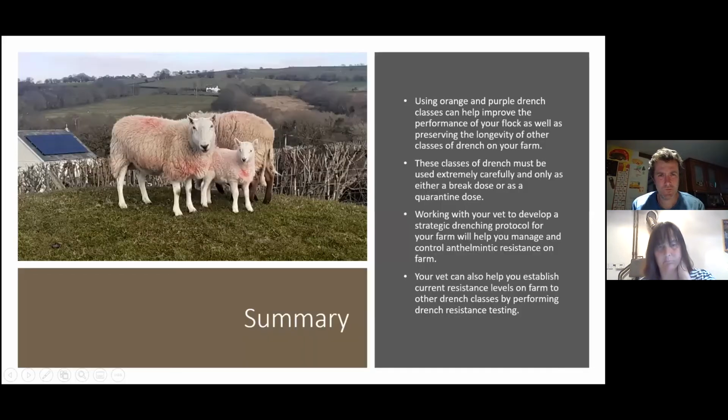So just to summarize, using orange and purple doses can massively help improve flock performance, as well as preserving the longevity and the ability to use your white, yellow and clear doses going forward, because you can use them wisely to help manage the build-up of resistance on pasture. But it's really important to make sure you only use these doses when they should be used, as a break dose or as a quarantine dose. And if you start using them as regular doses, you are going to walk into problems.